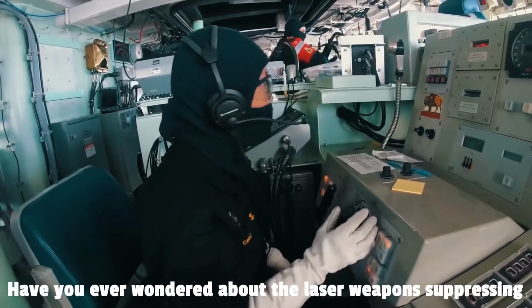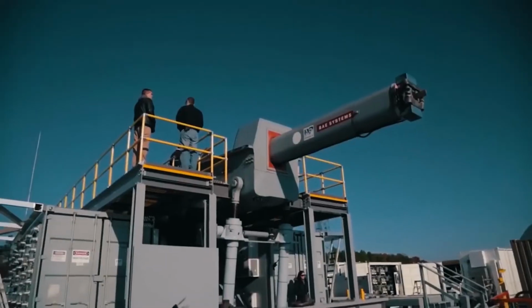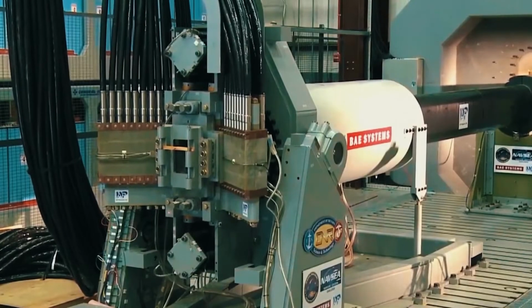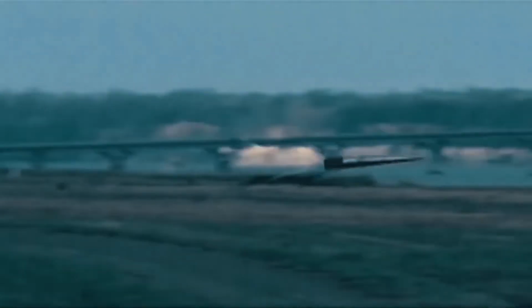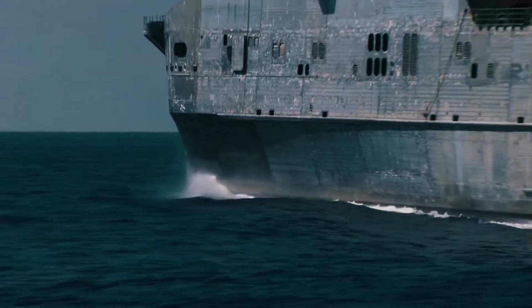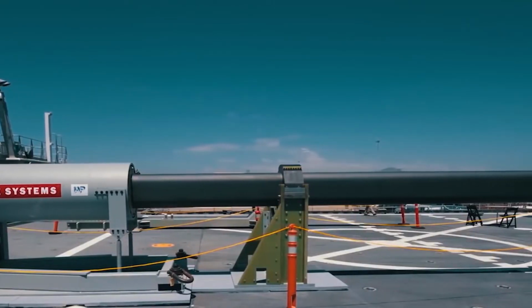Have you ever wondered about the laser weapon suppressing the electronic systems of air targets? In 2007, the laser weapon was designed and developed by engineers from Kratos Defense and Security Solutions. These weapons were established to decimate drones, fighter jets, and small maritime vessels. The laser systems have a low cost of ammunition, which is less than a dollar. The laser systems can be used for disabling electronics and damaging equipment physically.